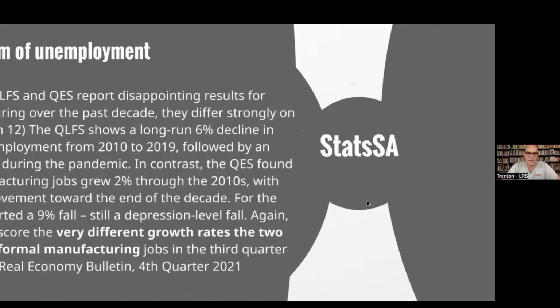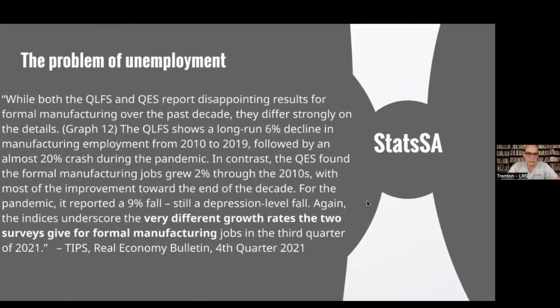A note on unemployment. The point I want to make here is that, look, we know that we lost a lot of jobs. We know that certainly formal employment has recovered since that calamitous fall in employment. The point I'm making here is that our two major surveys, the quarterly labor force survey and the quarterly employment survey, give slightly different readings of unemployment. We should take current unemployment numbers with a little bit of caution, especially since Stats SA changed its methodology in the QLFS to telephonic interviews. And there is a concern, I guess, that the survey is currently not as representative as it used to be.